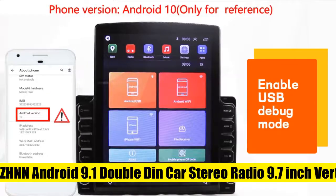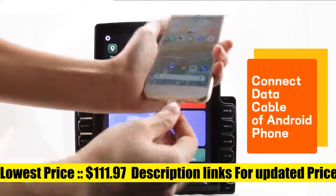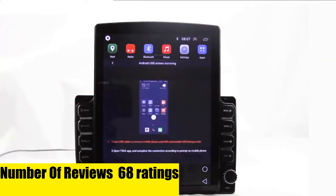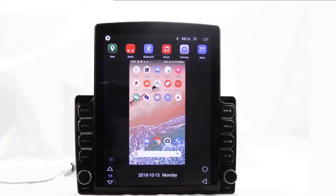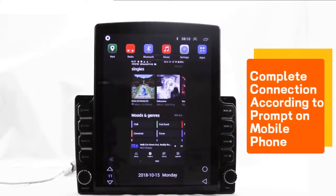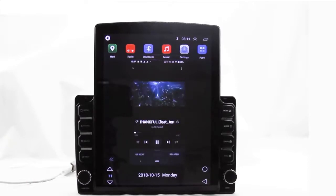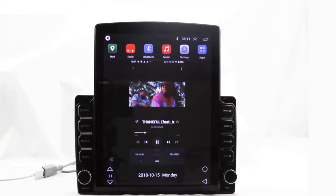Number 4, ZHNN Android 9.1 Double DIN Car Stereo Radio 9.7-inch Vertical Touchscreen Head Unit with GPS and Dash Navigation, Bluetooth, FM, Wi-Fi, support rear camera input, mirror link. 9.7-inch Double DIN stereo, quad core, Android 9.1, 16GB flash memory bring you a smooth operation and a fast response.